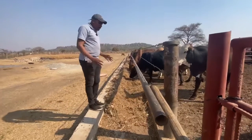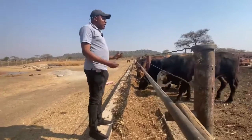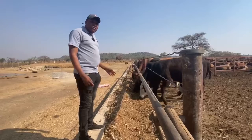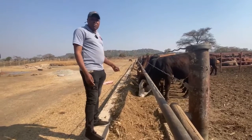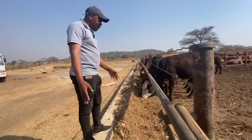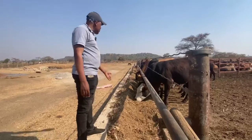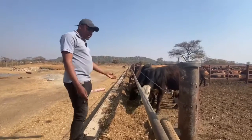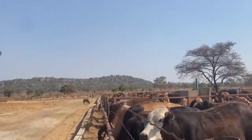So under what circumstances do you need to have a structure like this? When labor is very limiting and you don't want to spend a lot of time splitting your feeding in the morning and in the afternoon, you just come in once, you put all your feed, you push half of it towards the animals, the other part remains here. Later on, you can just come in and you push the other portion to the animal.